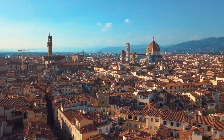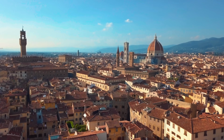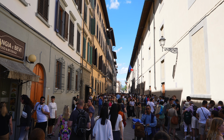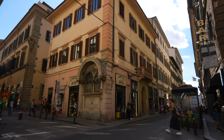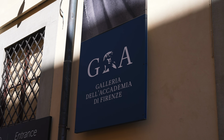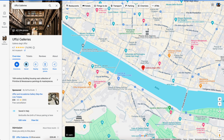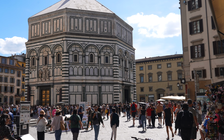But this whole square, this is so beautiful. Florence is actually known as Italy's most beautiful city, and there's a couple of really amazing things you can do here. A lot of it is around going to museums and art galleries, and that is because some of the world's most famous paintings are here. Number one, you can go to the Academy Gallery to see the statue of David. Number two, you can go to Uffizi Gallery and see the Birth of Venus painting in real life. Number three, you can just walk around here and take it all in. That's exactly what we're gonna do because it is already so beautiful, guys.